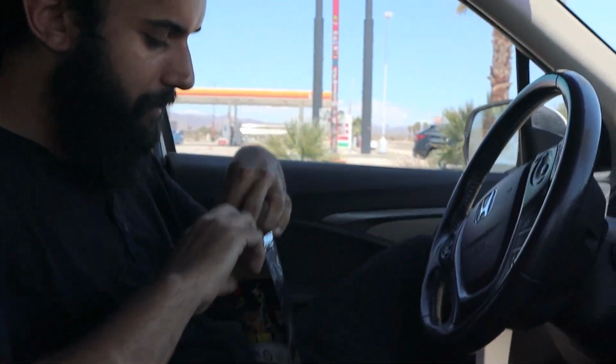This one is actually pretty good. But let's go ahead and try out the actual spicy beef jerky. Haven't had this since I was a kid.